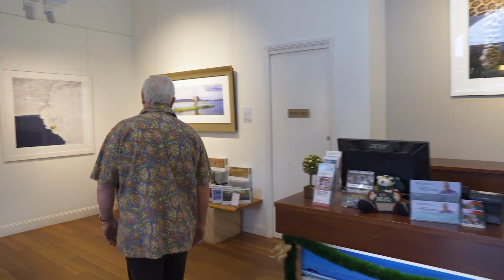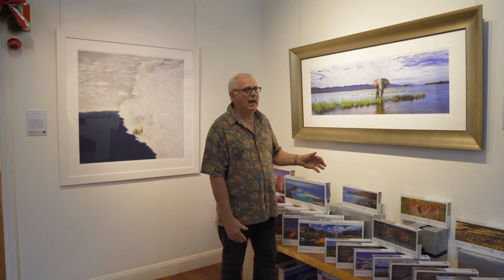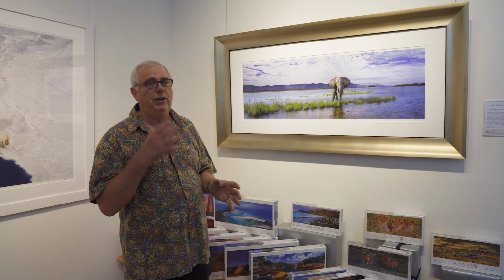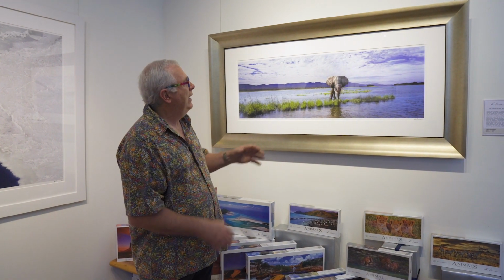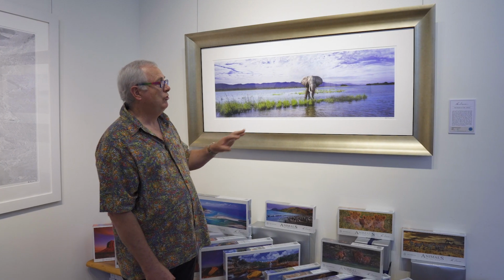So this one here is a classic print of ours. This is where I really started a lot of my wildlife experience, shooting on film with very wide angle lenses. And people, if they know this shot, it's called The Power of One. This actual image has sold out. There's 300 in the edition, but they've all sold out.